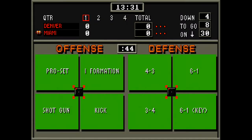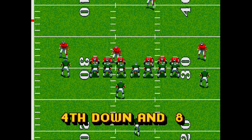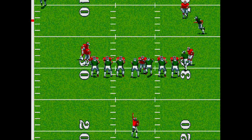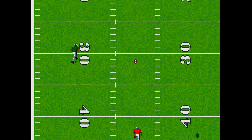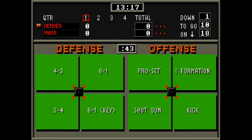Could have dived there, should have dived probably. If you press the fire button, the running back dives. Okay, so I'm going to have to kick it. Not a good start. Punts you do kind of like passes, so you aim it like that and then just hold the button down and kick the ball. That's not a bad punt.